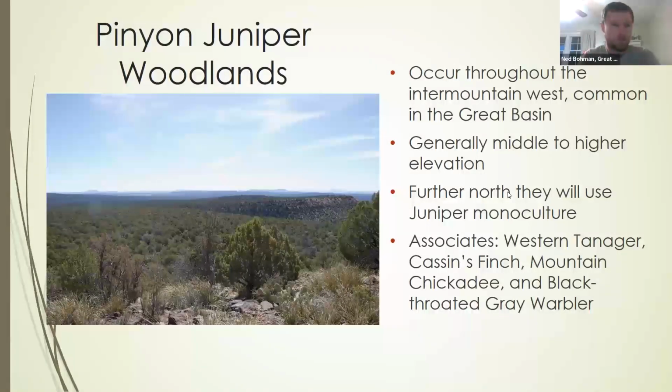And so pinyon-juniper woodlands, again, are the most common forest type in the western US, very familiar to all of us, generally at middle to higher elevations with cooler temperatures and more precipitation. Further north, they will use juniper monocultures, and it's probably just where they nest and roost, and then they commute to ponderosa pines to harvest. It's actually not very well understood, their ecology and their spatial use of the landscape further north. We don't really know how that all works out, but it's well documented that there are plenty of pinyon jays resident in areas with no pinyon pine, juniper, and ponderosa. They're inhabiting these areas with species like western tanager and black-throated gray warblers and juniper titmice and that kind of thing.